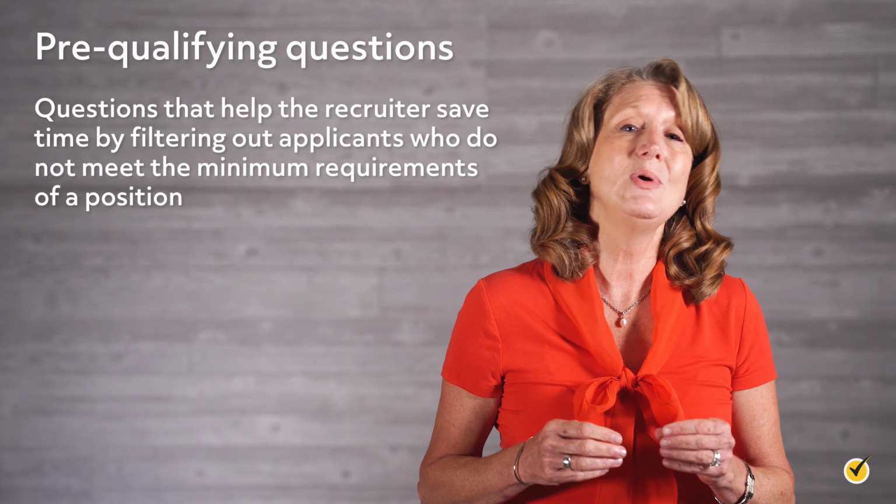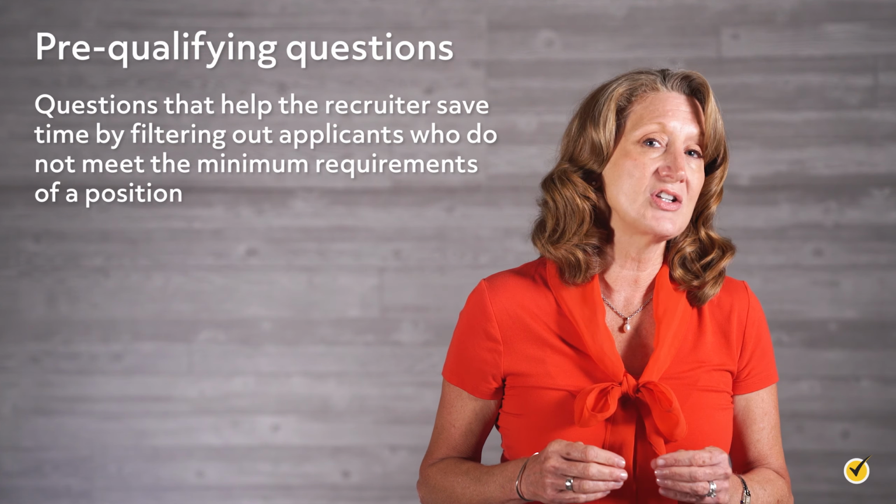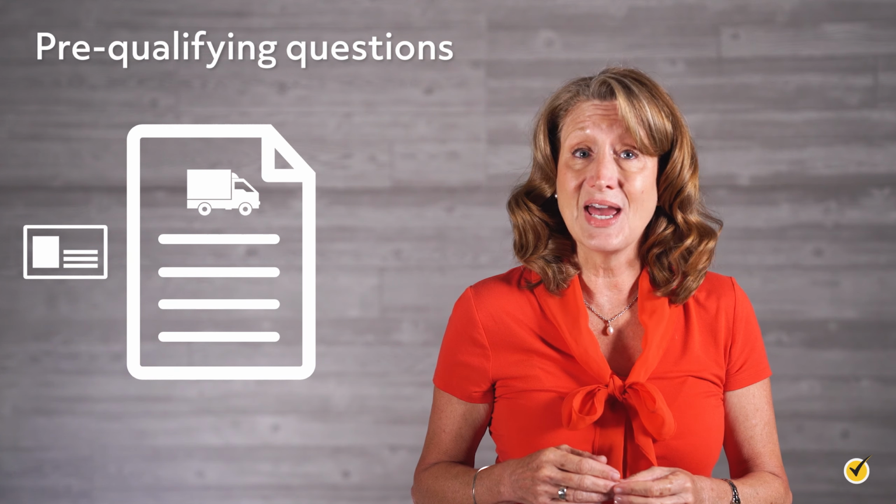Pre-qualifying questions. We talked about an ATS serving the purpose as a gatekeeper. Pre-qualifying questions act as a part of that filtering process. These questions help the recruiter save time by filtering out applicants who do not meet the minimum requirements of a position. If a job is created for an over-the-road truck driver and the minimum requirement is for applicants to have a commercial driver's license, a recruiter can set up a pre-qualifying question asking applicants if they have a commercial driver's license. If the applicant answers yes, they are allowed to move on and complete the application. If they answer no, they receive a screen notification that says they cannot complete the application since they do not meet the position's minimum requirements.